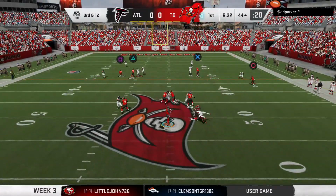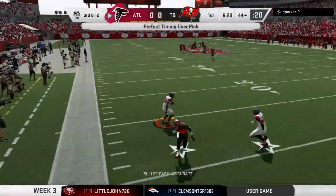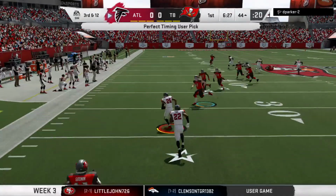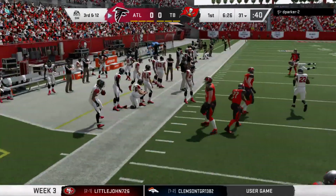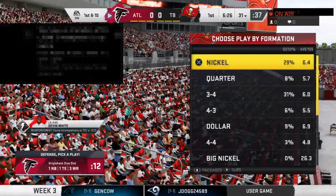From the shotgun, it's Winston. He'll rifle this one deep right, and he clears one that's intercepted. Isaiah Oliver with the INT. And the return here will go. Ending their opening drive here in the first quarter.